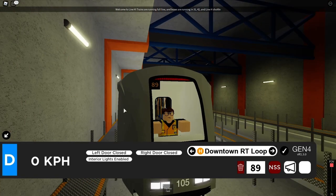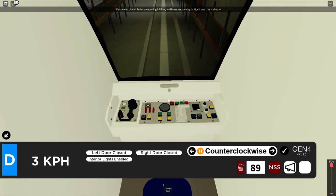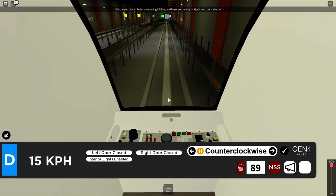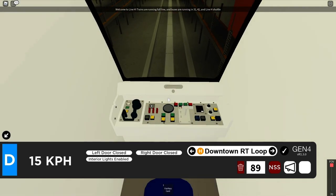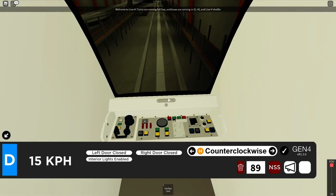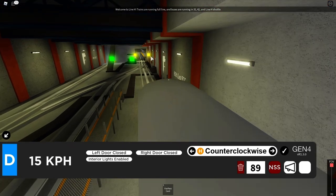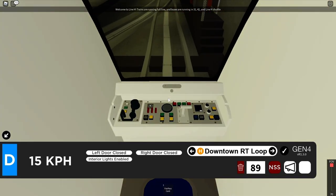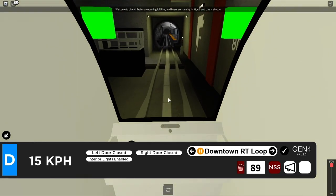So we have been cleared out of the yard, so we are now going to get moving. So first things I notice, it sounds really good. Those are pretty accurate to real-life Mark IIs. And the cab is incredibly detailed, despite the Mark II not having a real cab. So I'm impressed thoroughly so far. Anyways, we'll get moving into Platform C at 80th East and see how it works on the line.